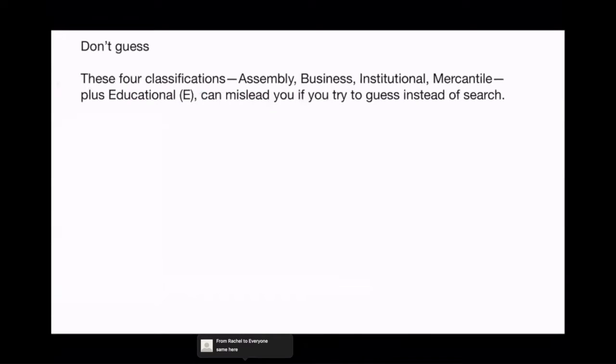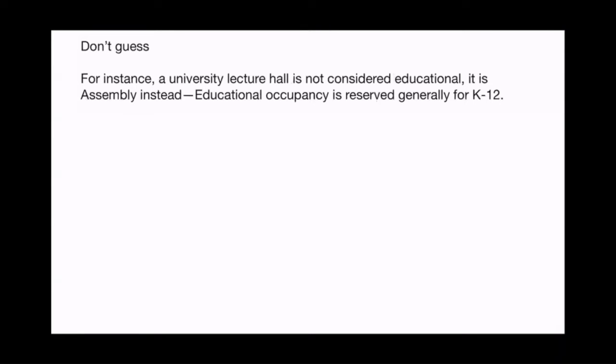All right. When it comes to these occupancy classifications, you're going to be tempted to guess if you're in a hurry. I don't recommend guessing. It's worth a couple of seconds to look this up because assembly classification, which is A, business, which is B, institutional, which is I, and mercantile, which is M, and educational, which is E, if you try to guess, you can be misled pretty easily. For instance, a university lecture hall, I think the threshold is over 75 people, is not considered educational. Educational is mainly considered for occupancies for K through 12 schools, smaller classrooms of 20 or 30, that kind of thing, and younger kids.